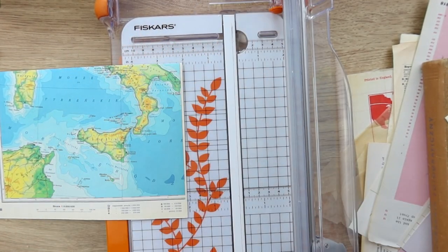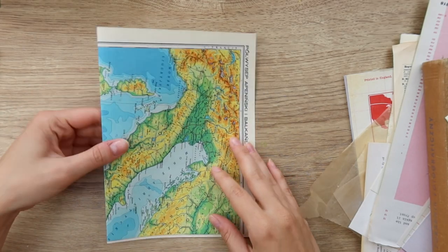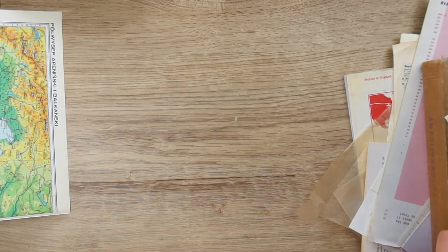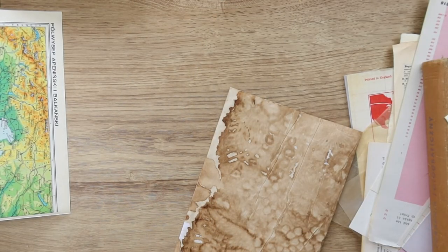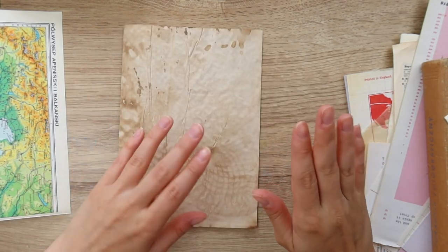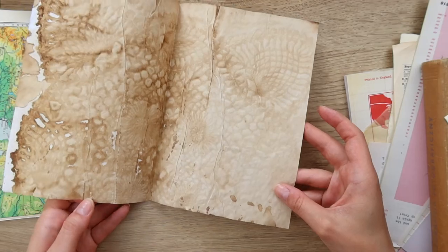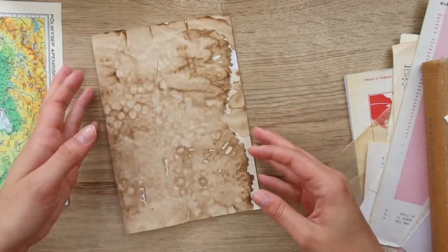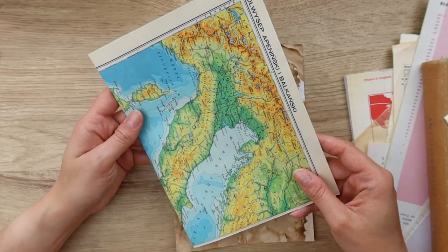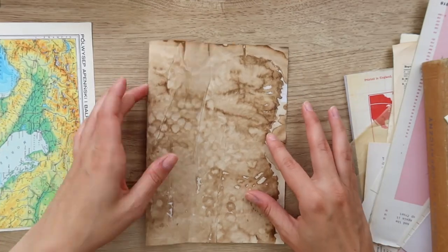All right, so now let's see about the pages. We are going to be doing some stuff to the cover, but let's first choose our pages. I want to show you guys, I don't know if I'm going to use all of this, but I want to show you some choices that you have when creating a junk journal, whether it be travel themed or not. I think map pages are just so universal. Definitely doesn't have to be a travel journal that you use them for.